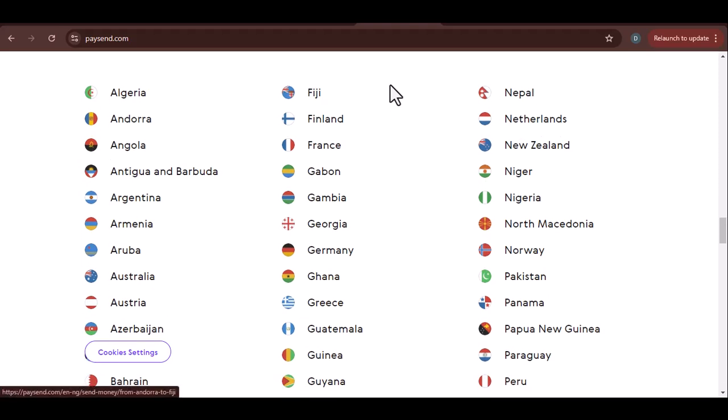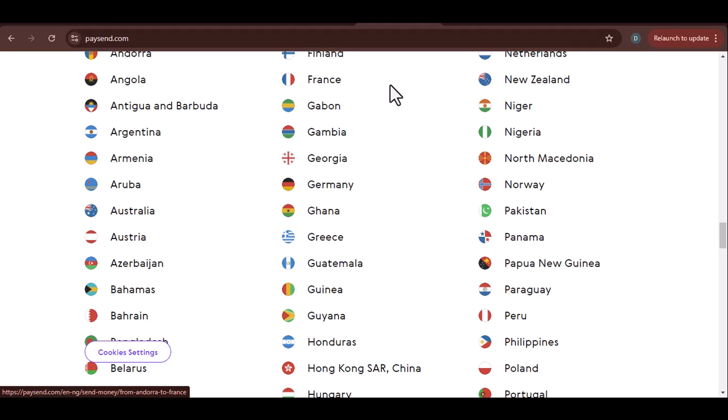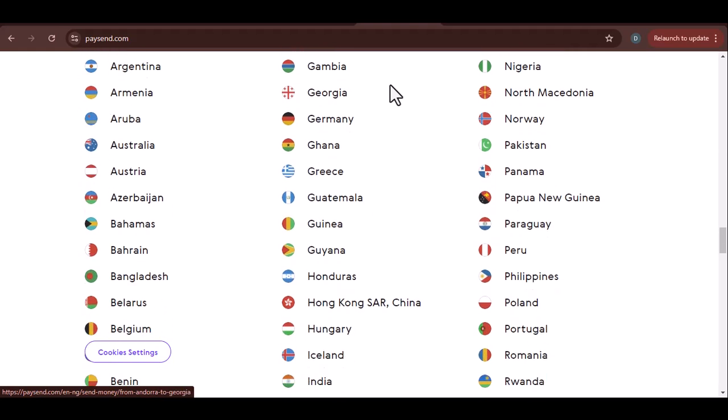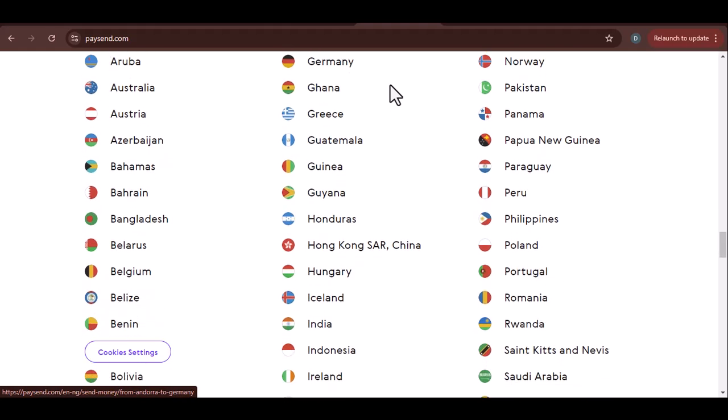Call to action. If you're considering using Paysend or other international money transfer services, be sure to do your research and compare different options. This will help you find the best deal and ensure a smooth transfer experience.